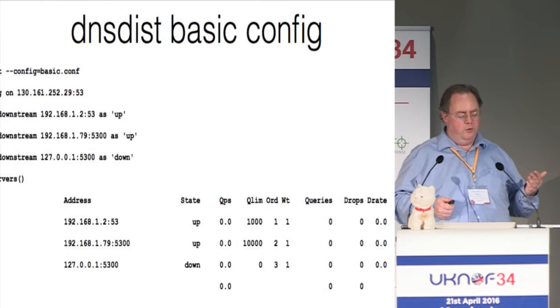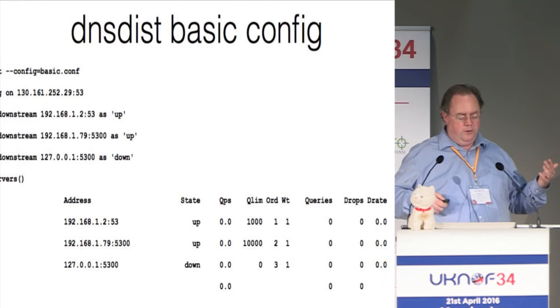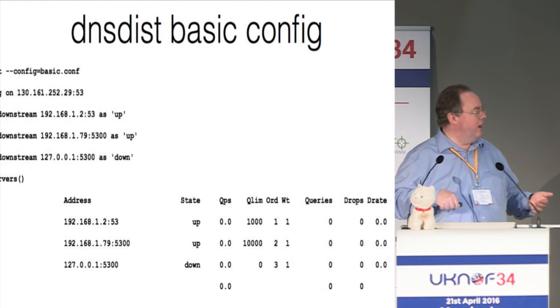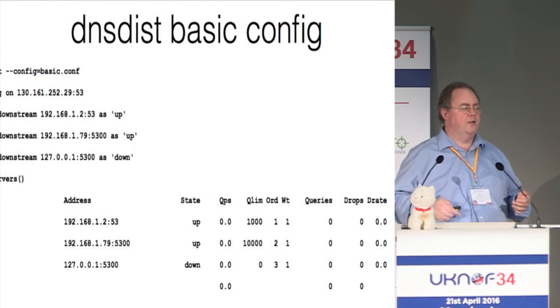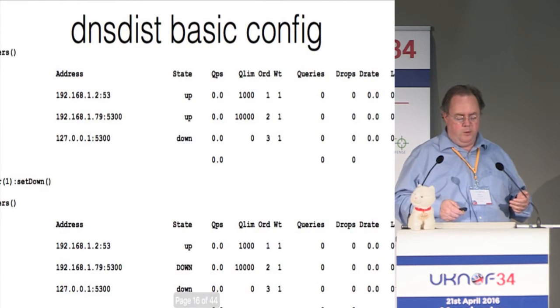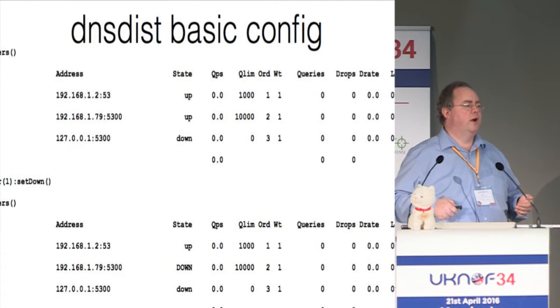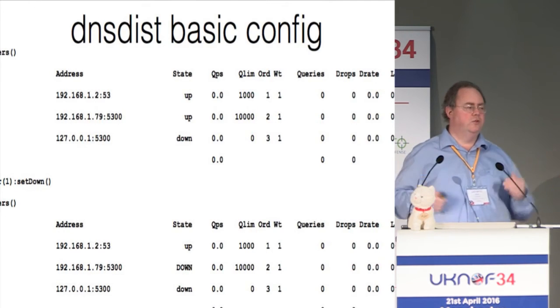This is what it looks like if you log in. So this is the console, and you can log in, and you can say show servers, and it gives you these live statistics on how all your backends are doing. It's pretty nice. You can also force a server down here, and then you can see it go down. Normally we probe it automatically to see if it's up or down.